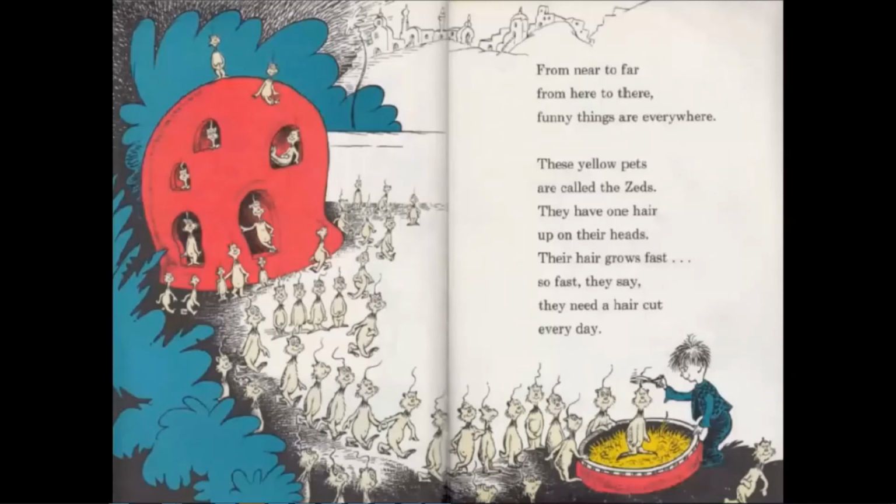Did you hear that? These yellow pets are called the Zeds. They have one hair upon their heads. Their hair grows fast, so fast they say they need a haircut every day.